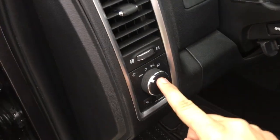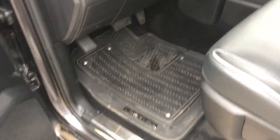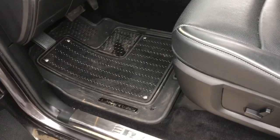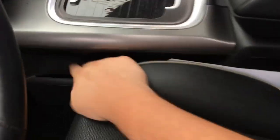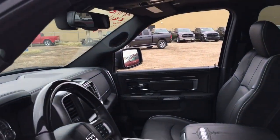Dimmer knob there, that button will turn on the fog lights. Directional air vent, which you can close and open. The mats inside this Ram Limited are unique because they say Limited on them. And there's also a little storage compartment right here on the side. Let's move on to the backseat area.